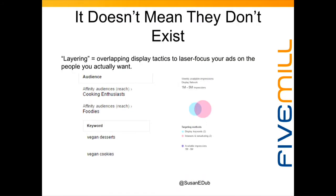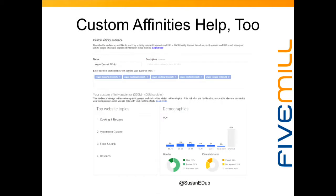So we commonly refer to this as layering. It means using some of these different display tactics together to laser focus your ads on the people you want to find. So in this example, we might want to target foodies and then overlay it with keywords for vegan cookies or vegan desserts. So you're taking these disparate ways that you can target people and combining them to get really, really laser focused. It makes the audience a lot smaller, but they're a lot more qualified.